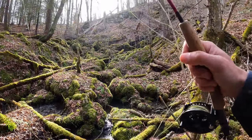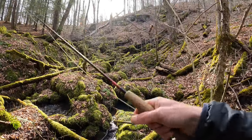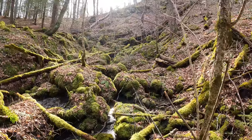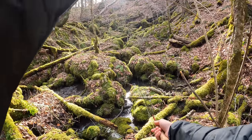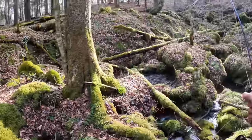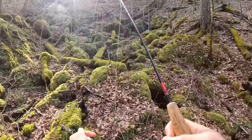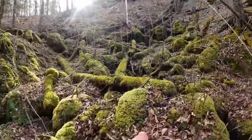Hold on. I bet we could maybe catch this fish. I assume it was a brook trout. I don't actually know that it was. Dude, dang it, man. I think that was a brook trout, but I can't really confirm. I might try to come back there and catch that fish at some point.